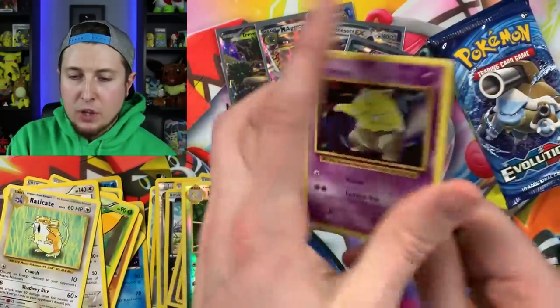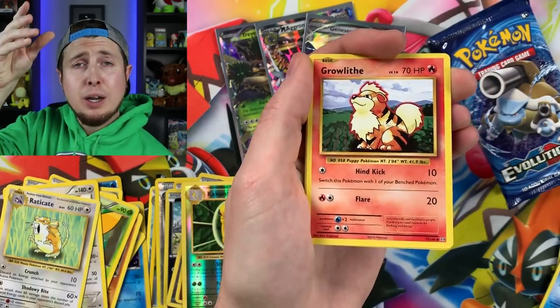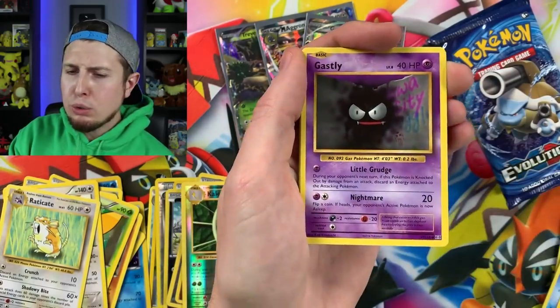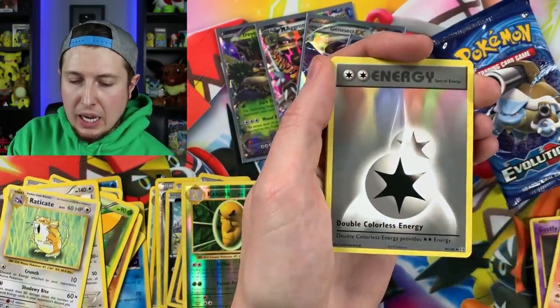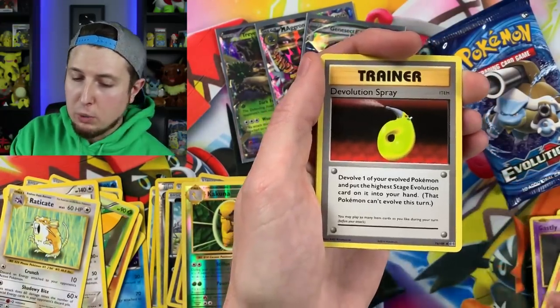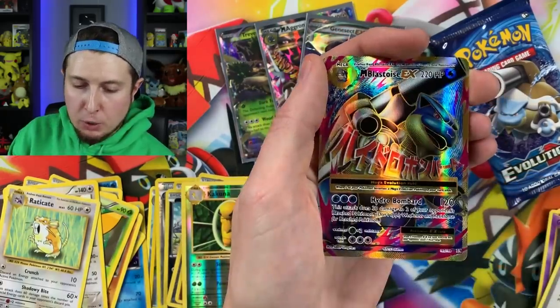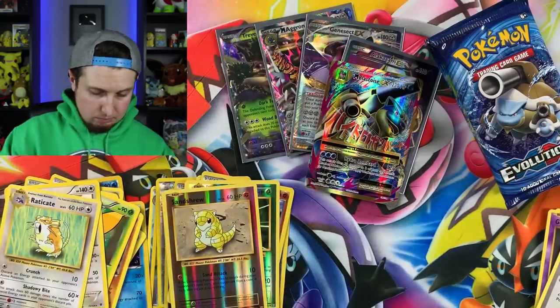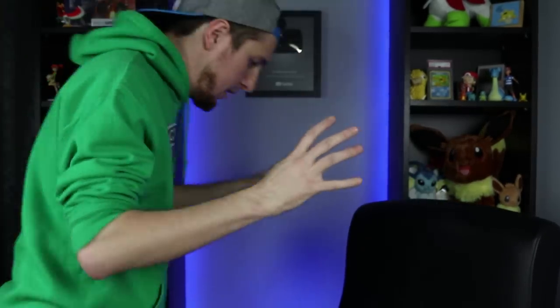All right, what do we got here? We have ourselves a Drowzee, Staryu, Energy, Growlithe, Gastly, Charmeleon, Energy. I'm not going to throw that one. Well, whoosh. There we go. De-Evolution Spray, Sandshrew. Bye. I'm out. Great pull. Great pull. Oh, okay.